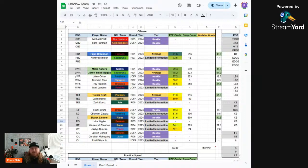Can't complain about Tucker Kraft, 615 snaps and a 61 PFF grade. That is just fine. Can't complain about that ever. He's one of the more steady players on this team, I think, as far as probably replacement level guys that we should be looking to improve on if we can, especially this year with a fun tight end class as well as running back class, like I mentioned earlier. So definitely not going to avoid that position, but not looking to improve necessarily as a need.